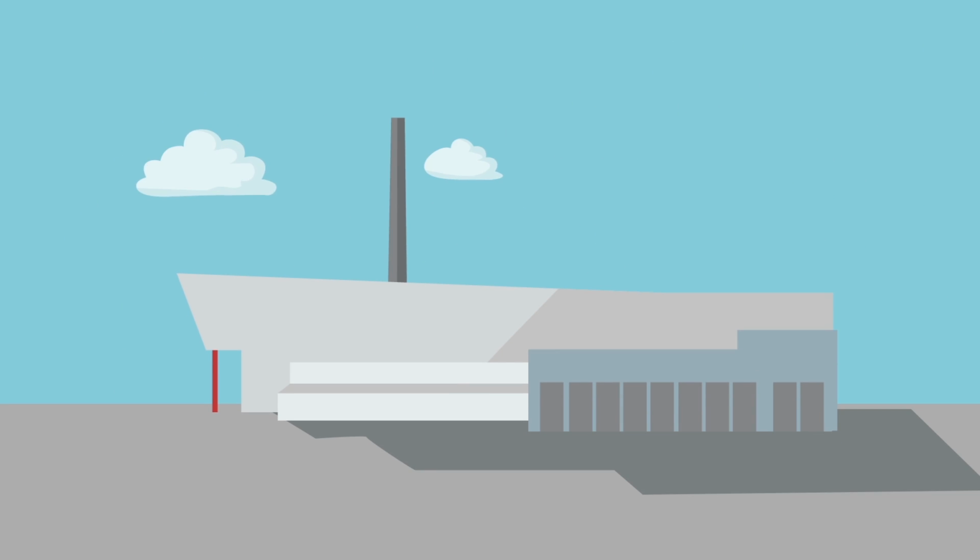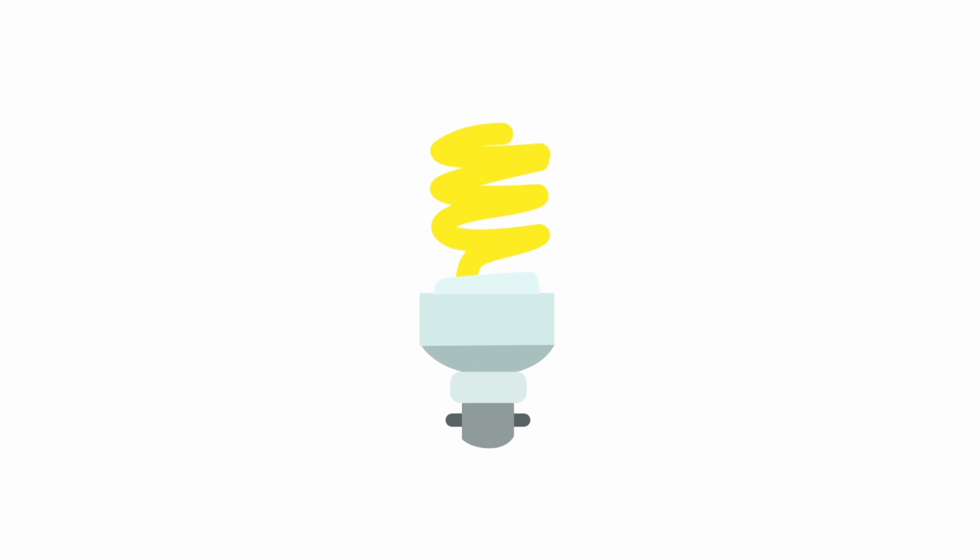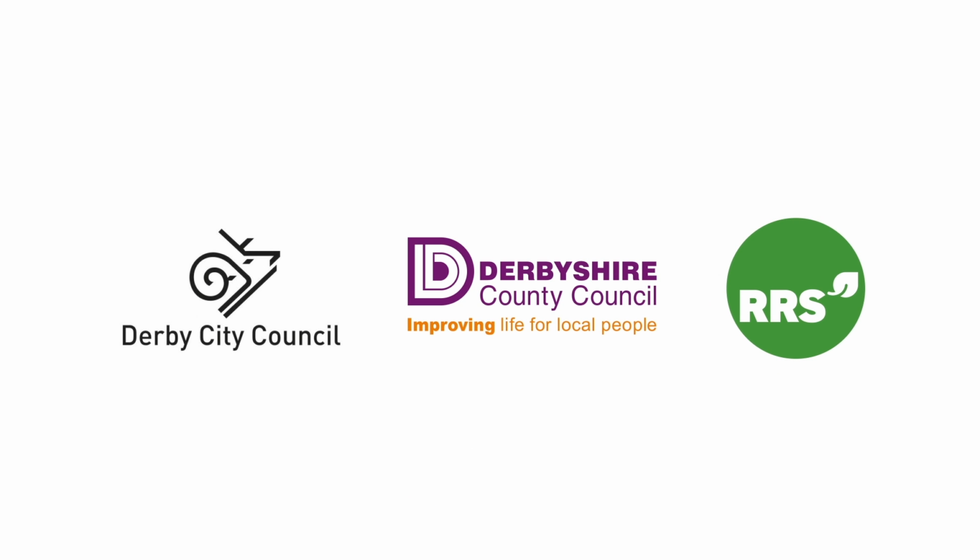The Derby and Derbyshire Waste Treatment Centre reduces waste to landfill, generates electricity, and is the best way to deal with waste that residents can't or choose not to recycle in Derby and Derbyshire.